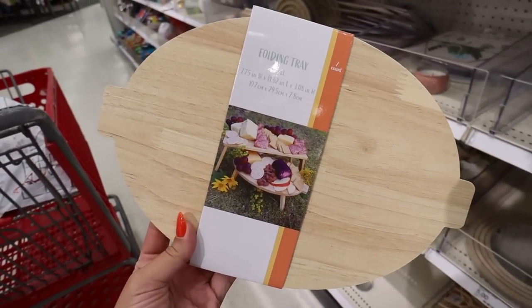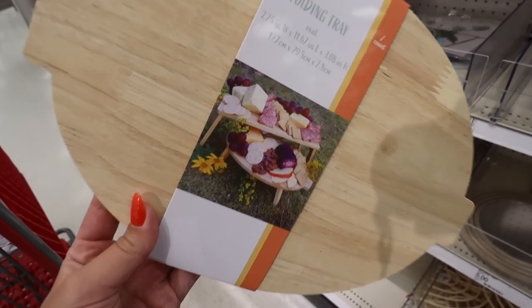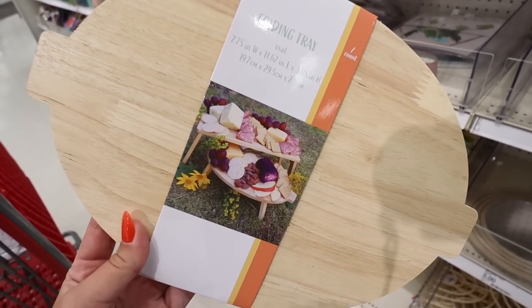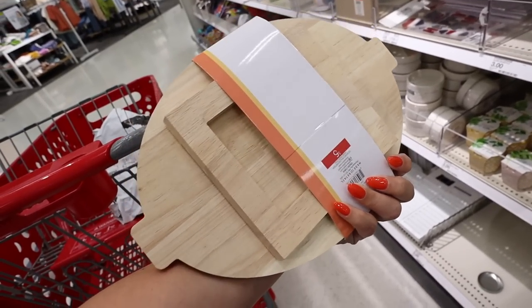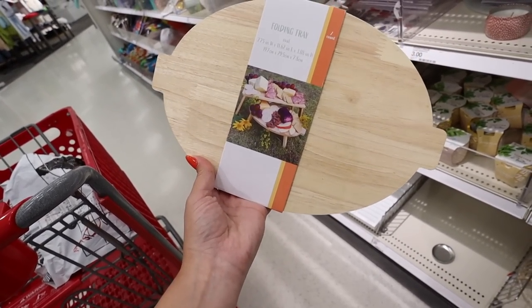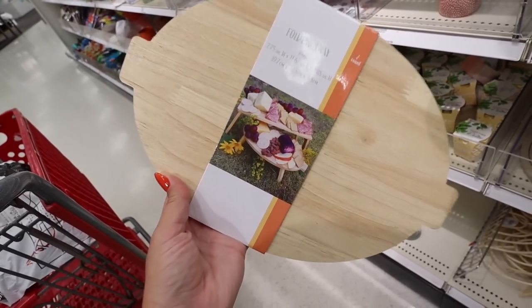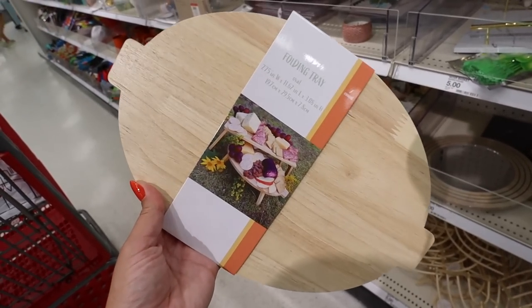This is cute. I guess this goes with the summer picnic collection that we were looking at last week. It's a folding tray and it looks like it comes in two different sizes. This is a 1 count, so it just comes with the little legs. This is adorable. This is the oval shape, and then it looks like it also comes in a rectangle, perfect for a little picnic to go with the picnic basket that we saw last week.